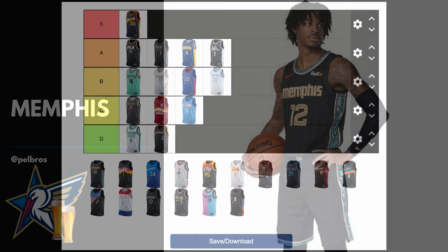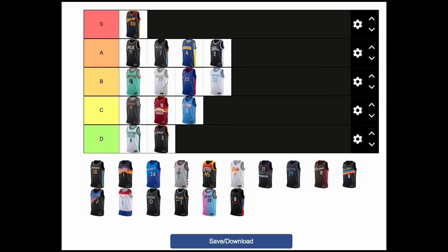Quite like the color schemes. I think gold is something that appeals to both of us, especially in Pels uniforms as well. Yo, I'm happy to put this A and above. Yeah, I'm trying to actually zoom in a bit. I'm moving closer to the screen to get a better look. What's that on the side?